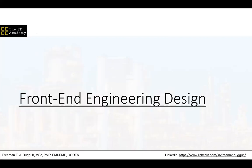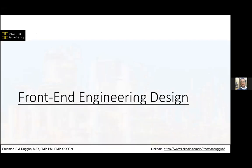Okay. So, just to round up, once the concept selection is done, then we move into the front-end engineering phase. The front-end engineering phase is quite vast. It's where every discipline works together to basically create the facility. So electrical design, civil design, mechanical design, all of that happens in the front-end engineering.